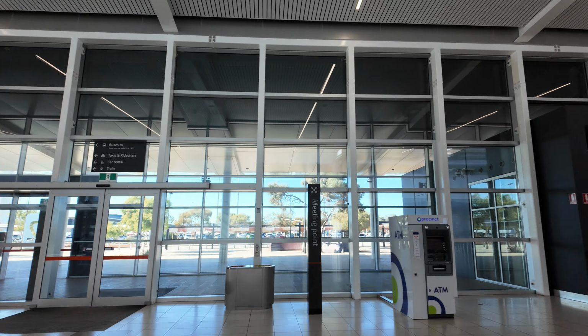You can see some of the Alliance Airlines Fokker 100s behind me, so that's really cool. But I think we better go through security now and come join me as we fly to Adelaide today. Should be a really good one.